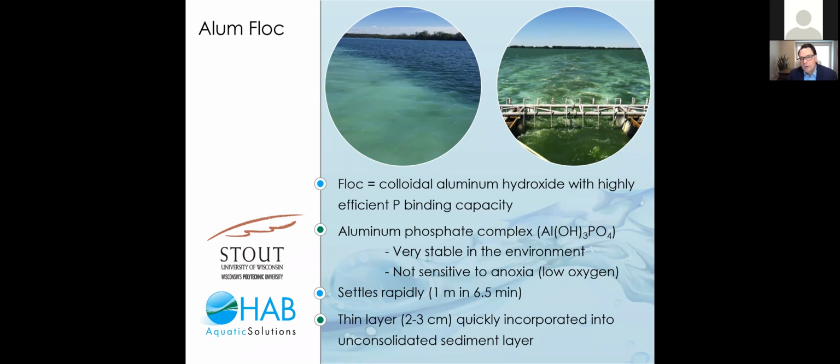So that's really quite simply what an alum treatment does, it supplements the amount of aluminum that's already in the sediments and forces the phosphorus off of the iron onto the aluminum so we don't have internal loading events. So the flock that forms here, that's this white milky looking substance behind the barge, sinks pretty quickly. It's an aluminum hydroxide flock. It binds with the phosphorus to form an aluminum phosphate complex that's very stable in a lake environment. It's not sensitive to these low oxygen conditions.